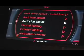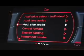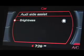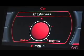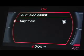Audi Side Assist uses a 74 gigahertz microwave transmitter on the back of the car along with radar, and it will tell you if there is a car approaching you. You can adjust the display brightness on the MMI.